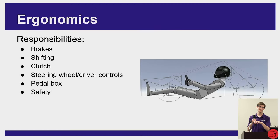Make sure you're comfortable. At competition, we go through a design event, and the judge for our car last year said we had one of the most comfortable cars out of any of the cars he sat in, so proud of that. We've had people sleep in our cars, so it's important that they're comfortable because it increases driver confidence. Make sure they're good.